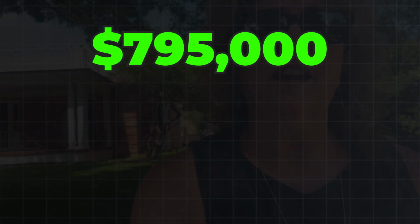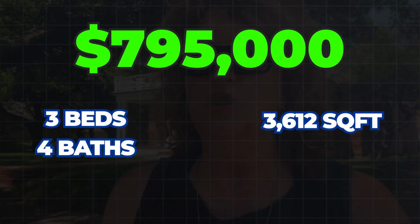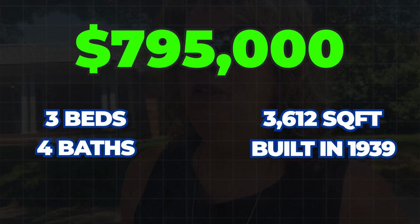But anyway, so that is stop number 2. Again, $795,000, 3-bedroom, 4-bath, 3,612 square footage, and built in 1939. So put that in your pipe and smoke it, babies.